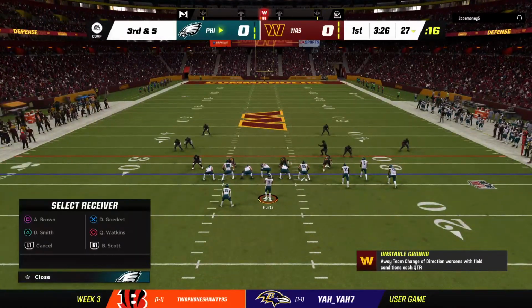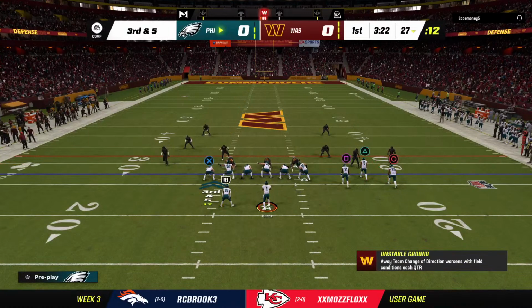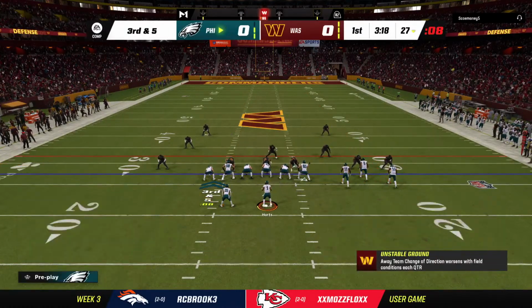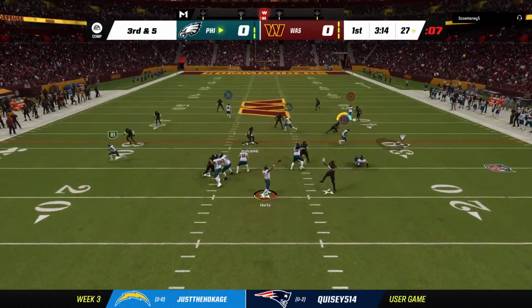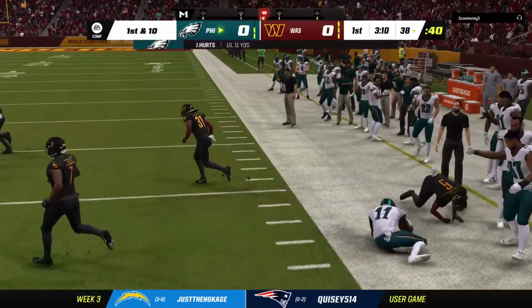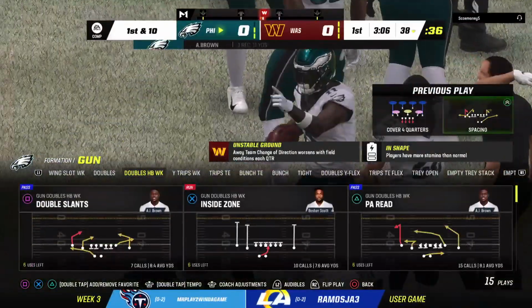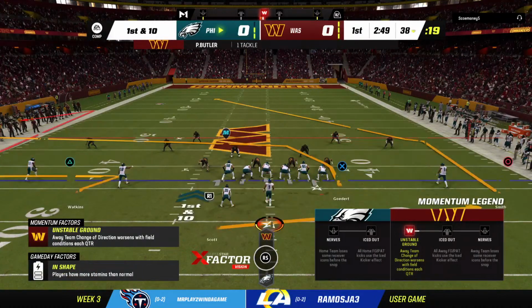And it looks like we've got a dime set here defensively. 6 DBs in the game. Hurts. It's complete to Brown, right side. And he is going to have an Eagles first down as they're able to get the third down conversion. So here's a 1st and 10 at the 38.